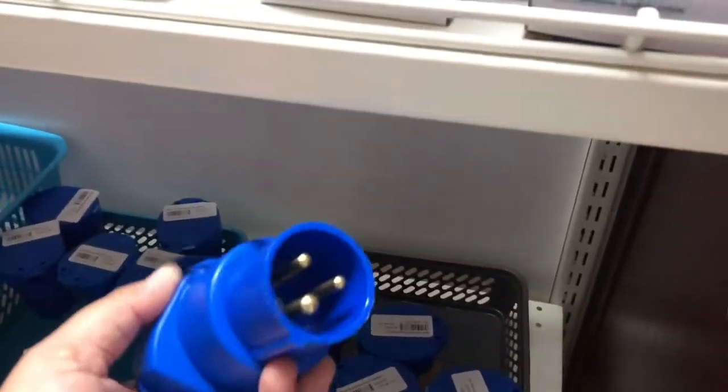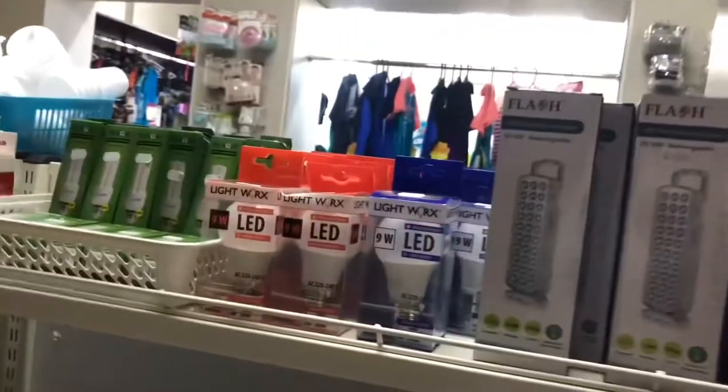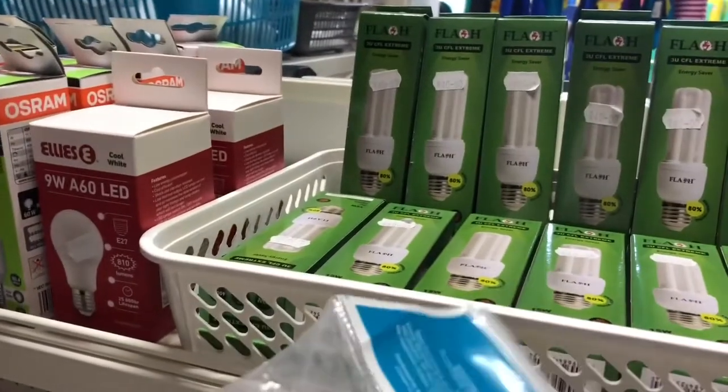Board games. Nice. What are these? Oh, that's 15 to 16 amp. It's just an adapter. How much is this thing? 240. 135 for that light. I hate it when these things become overpriced. How much is this? 160. They know they don't have enough plug points. Wooden spoons.